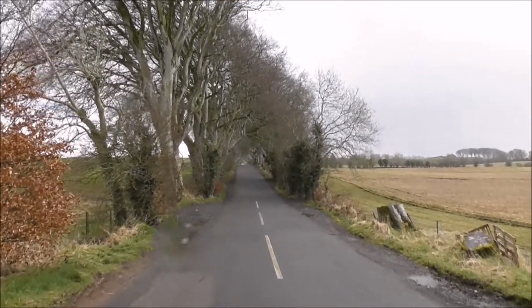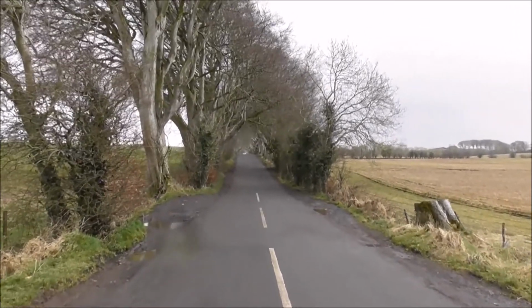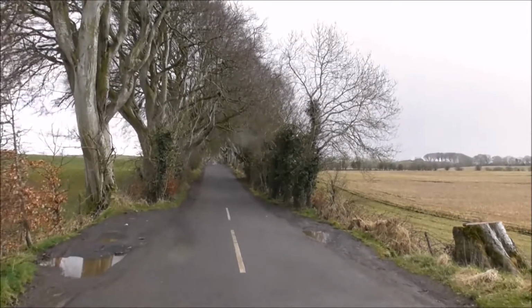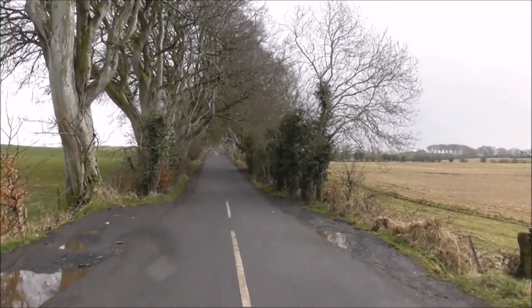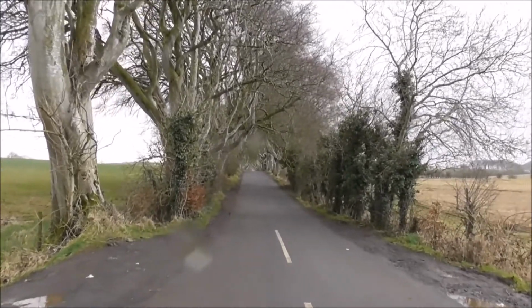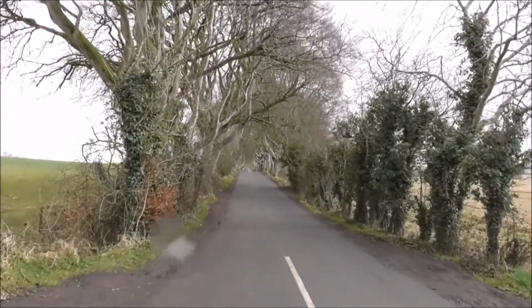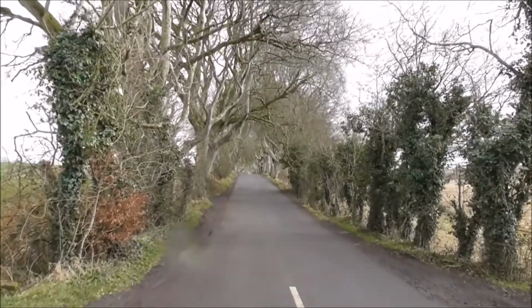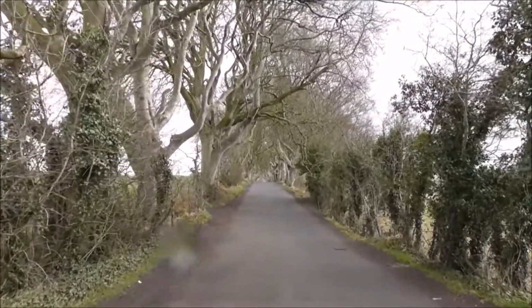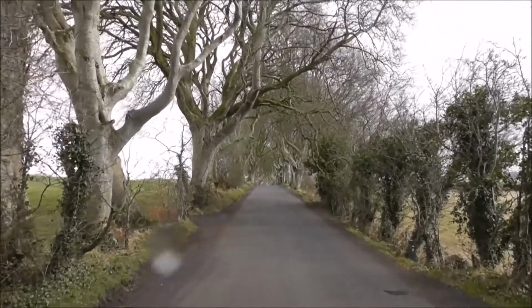So we've got a beautiful avenue of beech trees planted by the Stuart family in the 18th century. And some of them have come down in storms, and those that have come down have been salvaged and shaped and cut to make, I think it's 12 Game of Thrones doors, which are placed around in hotels, in locations that the Game of Thrones series was made.